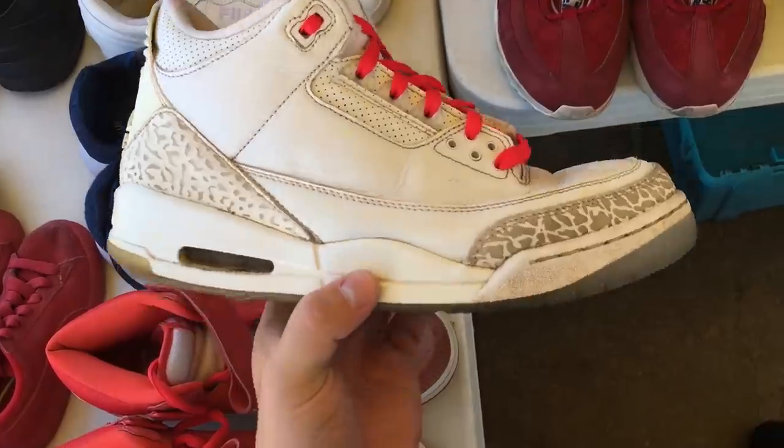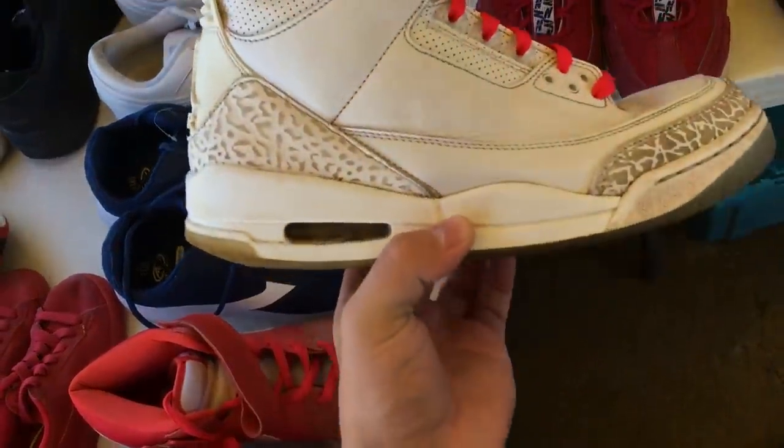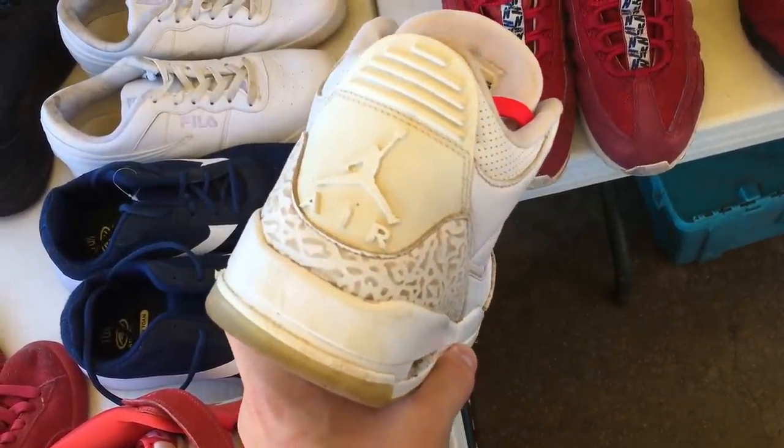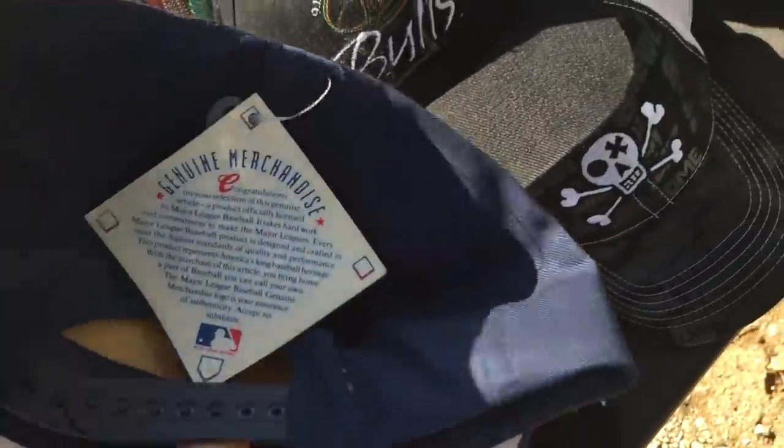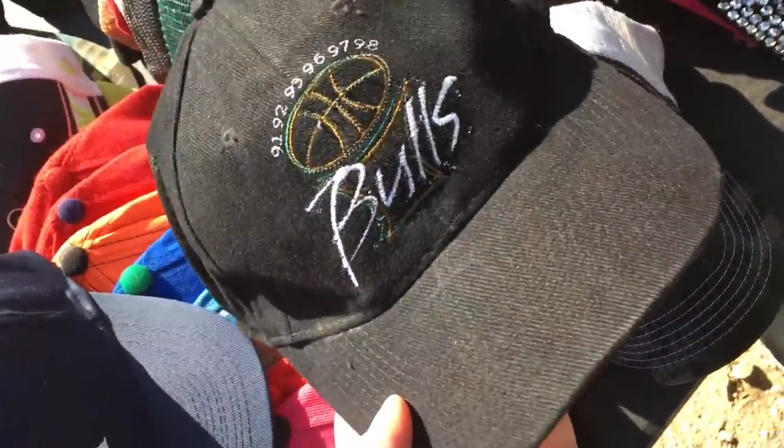I thought these were the pure monies until I saw the clear soles. So these are those, I forget what they're called. I was there from like 8 o'clock in the morning to like 9 o'clock at night.